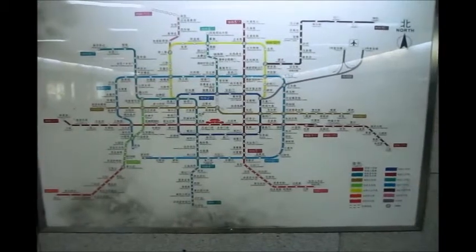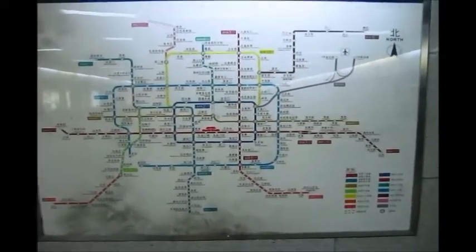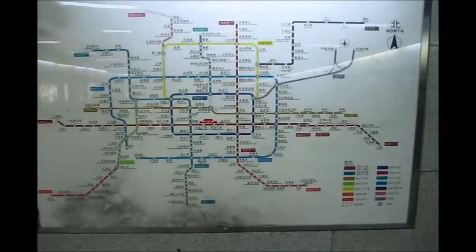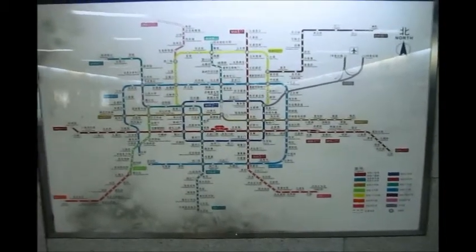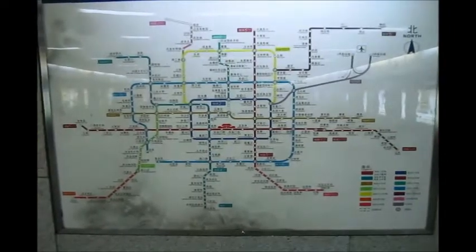But yeah, it's quite efficient. It's better than being up top where all the air pollution is. Not that it's not dirty down here, but it's probably the best way to travel in Beijing. Huge traffic problems.